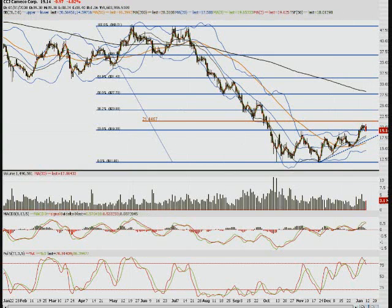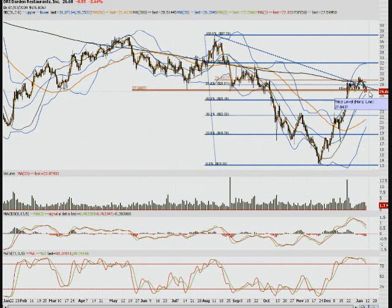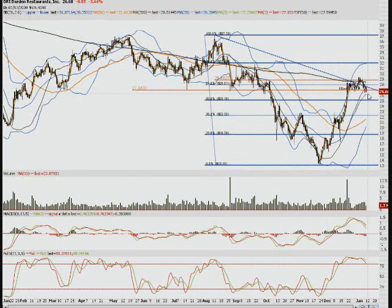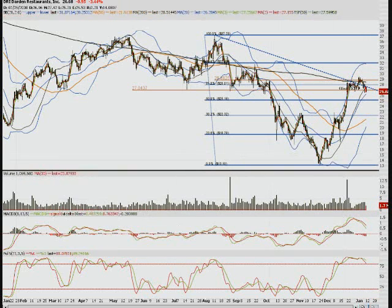Here's one I'm still in, DRI, Darden Restaurants. Broke support line right here, stuck underneath support right here. It's going to have a hard time busting out of here. I'm still in puts on this one. You can see where I got filled right here on this candle going down. I'm thinking it's going to fill this gap, and I'm hoping to hold it down to 24. All the indicators are telling me it's going to go down. So this is one I'm going to stay in for now.